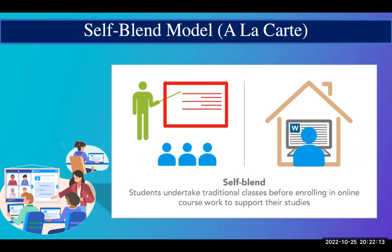The next one is the self-blend model, also called the a la carte model. A la carte is basically a French word, and in English we call it the a la carte model. This model allows coursework beyond what is offered in a traditional setting in a specific school or district. Students participate in traditional classes, but then enroll in courses to supplement their regular programs of study. This model is particularly beneficial in the following circumstances. A course that is not offered by the school may be taken by a student who wants additional learning in a specific content field.